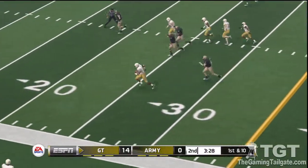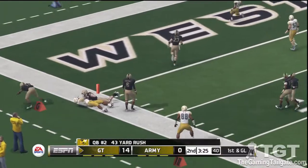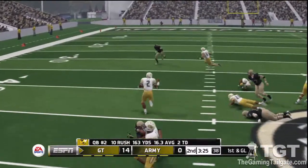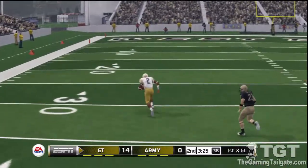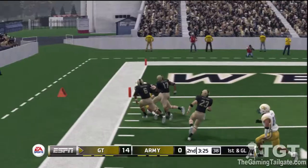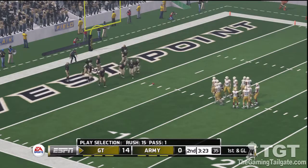He can run to the 20, the 10. He's taken down around the 2-yard line. Perfectly run option keeper. Not what you'd expect when you prepare all week to defend the option. But then again, give this offense some credit. These guys aren't exactly the scout team. So first and goal after that huge run.